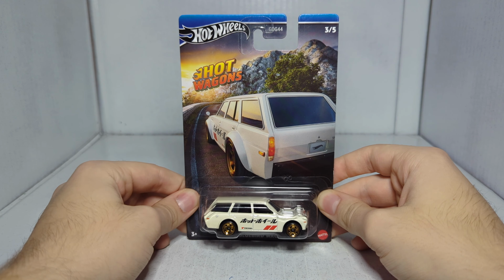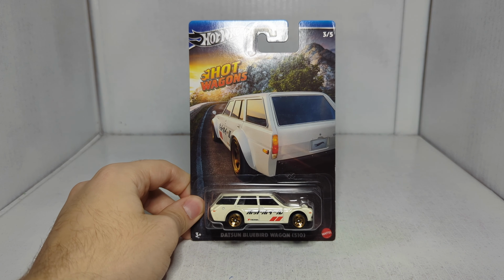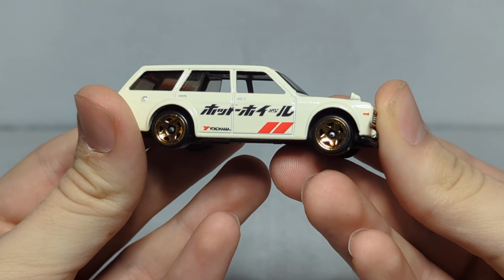It is the Datsun Bluebird Wagon 510. I'm a huge fan of Bluebird Wagon. Actually, I like Datsuns in general, honestly. Datsun, like the pickup trucks and little wagons. I just like Datsuns. I think they're fun. Anyways, let's rip her out of the package. Alrighty, here we go. Here's the Bluebird Wagon.